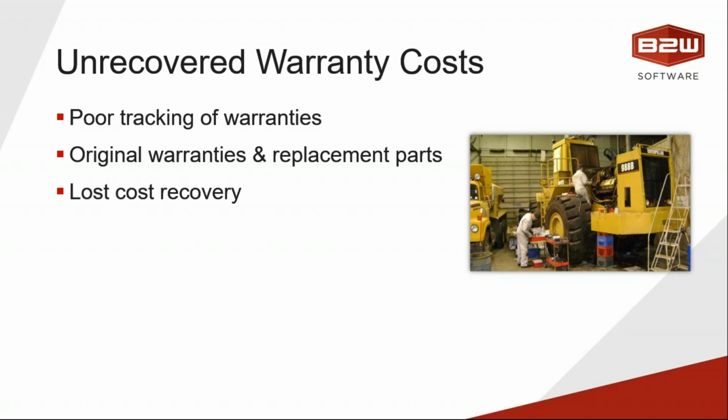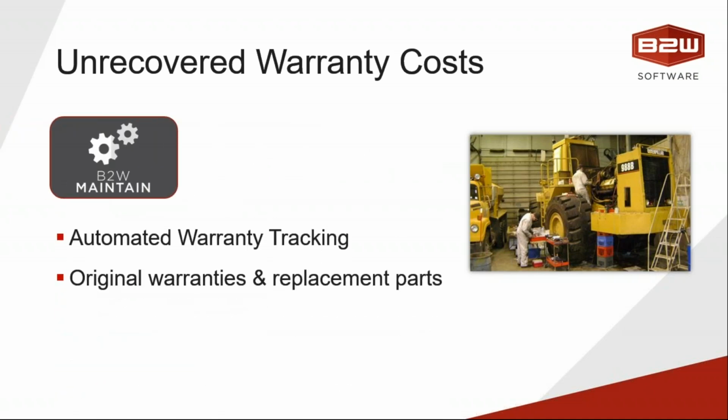Just as an example, say you have a $2,000 component, which is probably on the low side for some of this stuff, and you miss warranty recovery on one per week. That's pretty conservative if you have a fleet of any size. Well, you do the math, that's over $100,000 a year that you could have recovered. So with B2W Maintain, you have automated warranty tracking, both on the original warranties and the replacement parts, so that when you go to replace a part, you'll get a message that says, hey, this is under warranty, and you can recover the costs.